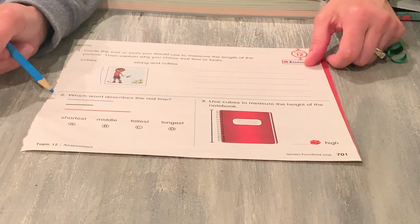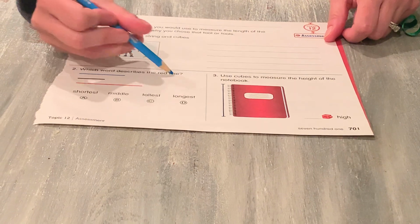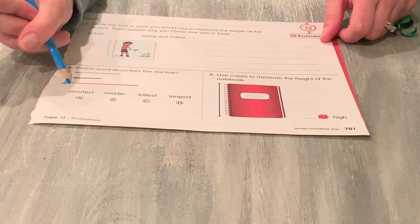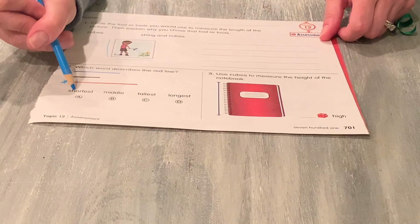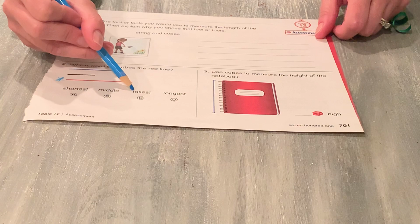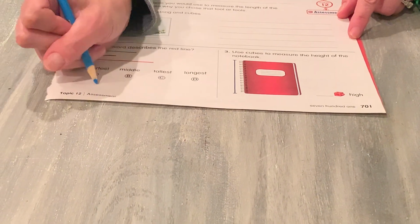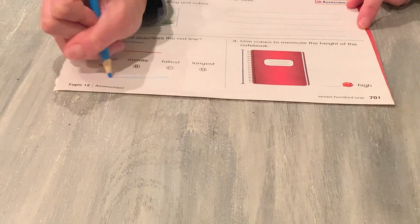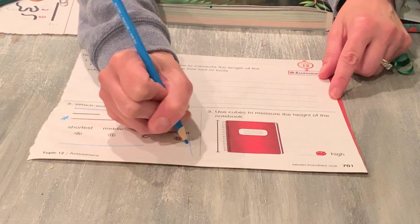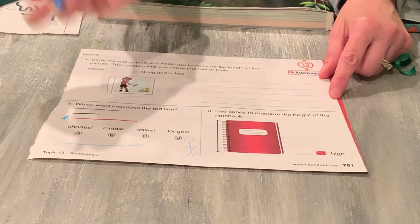Okay, number 2. Which word describes the red line? So we're looking at this line right here, the red one. Would you say that this line is the shortest, it's in the middle, it's the tallest, or it's the longest? Remember, if something's long, it goes this way across. If something's tall, think of a person who's standing upright, if that helps you.